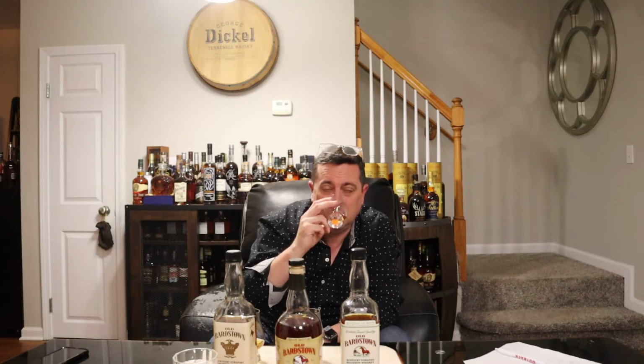Not very enticing or interesting. I hate to say that it's bad, because it's not. It's just different and not your typical Kentucky bourbon. A little disappointing. It's sour green apple with touches of vanilla and caramel. Alright, let's go to the second one.